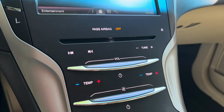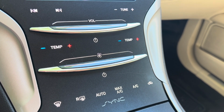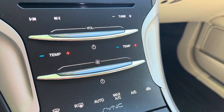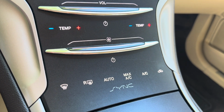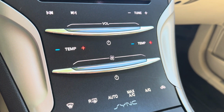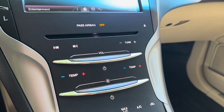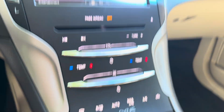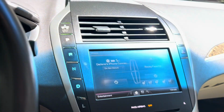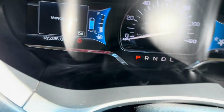Now it has, of course, these little touch displays for the climate control and radio, and the little slider buttons for the volume and the fan speed. Works pretty good. It's a little frustrating at times, but it works pretty good. I'm reasonably impressed. But it's just a clean car for the miles.